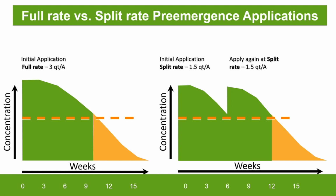In other words, if you split those rates, put out half initially, and then at about 6 weeks, when we're reaching that threshold level, make a second application of the remainder, so another 1.5 quarts for a total of 3 quarts. What we see is that herbicide lasts in the soil longer at that threshold level than if we made 1 full rate application. So this is a way for us to extend the length of residual control that we get from pre-emergence herbicides.